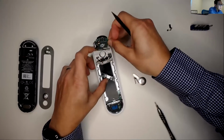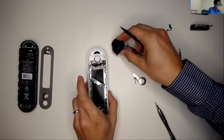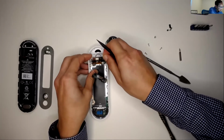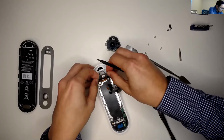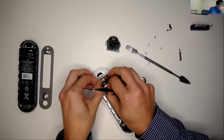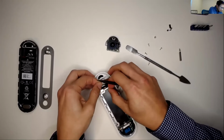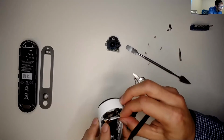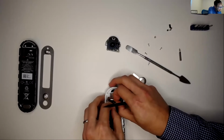Just unhook that one. Okay, so we got the camera module, and let's see if I can take this off. Yeah, well, we can just take this module off. It's all taped together. Well, we can leave that one here for right now. No, I see it's glued together.